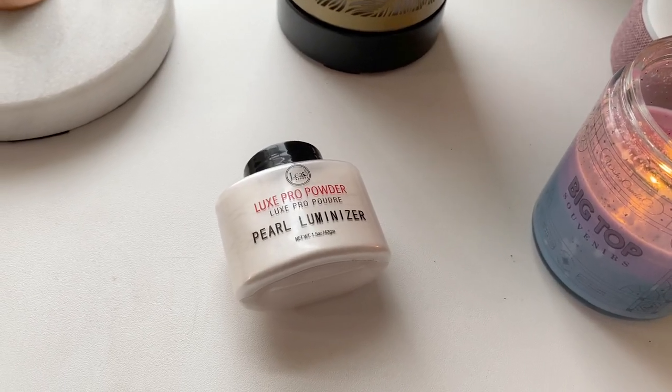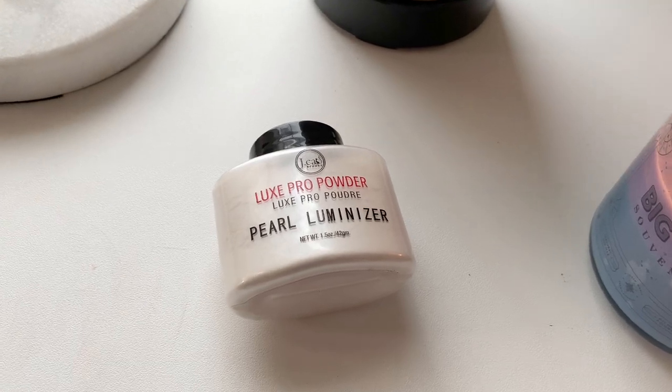So for J, I went with JCat Beauty and I picked their Luxe Pro Powder Pearl Luminizer. I discovered this through Taylor Wynn in a collab we did together a while ago. It's just incredible. It's this loose powder that is a highlight type shade, and it somehow looks so radiant and natural on the skin. Do you see how it just catches the light so slightly that when people see it in person, they can't quite tell if you're actually wearing highlight or if your skin is just naturally glowy? I'm wearing it today in my highlight zones, on the tip of my nose a little bit. It's just gorgeous.